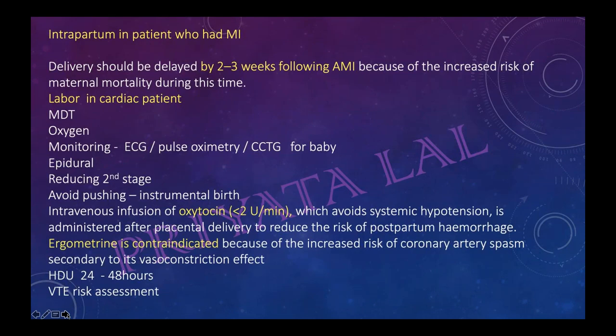Now I have put the summary from this talk. What will be the intrapartum care for the woman who had MI? Ideally, delivery should be delayed by 2-3 weeks. This I already explained, because there is a very high risk of maternal death if the delivery happens within 2 weeks. So we try to delay the delivery by 2-3 weeks.